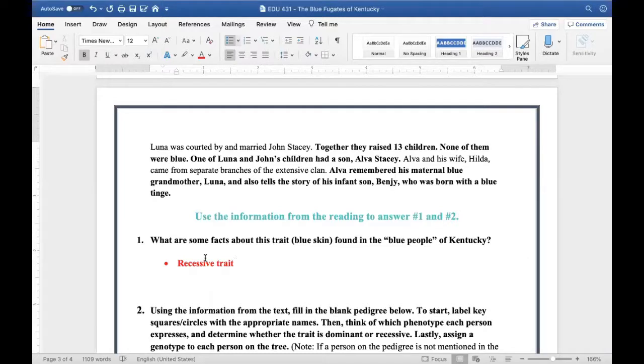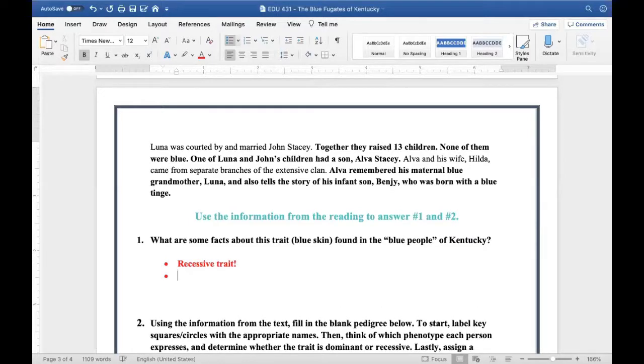Okay, anything else? Any other facts about the trait or even the story about the family? I said that no one exactly knows what causes the blueness, and some people say heart disease or something like that, but nobody exactly knows. And we will talk about, that kind of goes to the last question too. We will talk about some of the possible causes for the trait too. Any other ideas or facts that you guys saw?